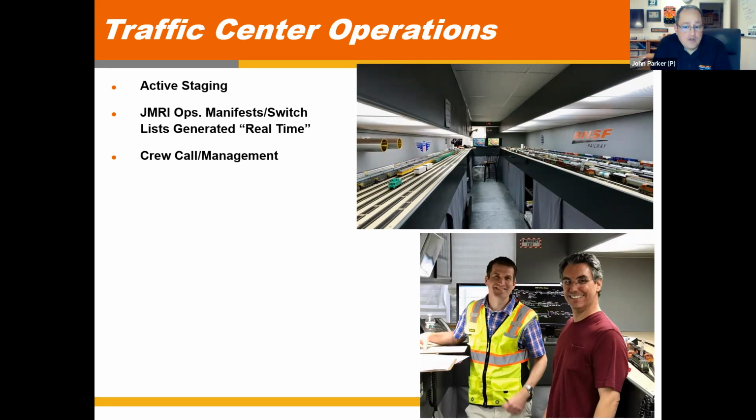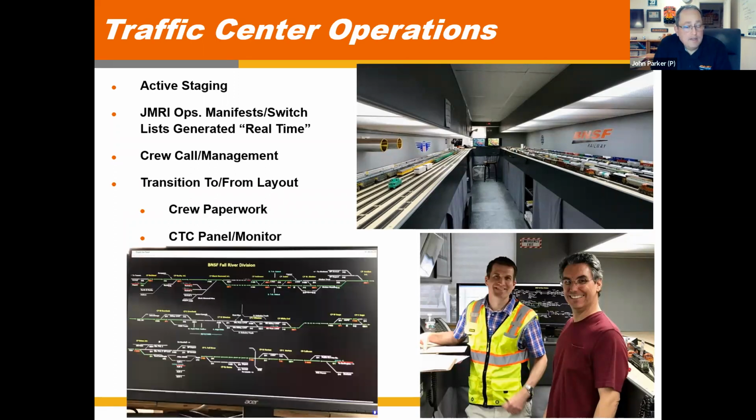And they also manage all the crews. So they're keeping track of who's available, who's up for a train. And they know the schedule in terms of what needs to be run. And it's really a management job in terms of making the overall railroad run, and it's a pretty critical job. They're also monitoring the CTC panel that the dispatcher has. And this allows them to see what trains might be ending soon and which crews might be available. So that's a nice addition to have that CTC monitor in the traffic center.